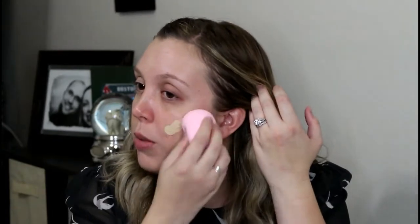It does have a hard time getting around my nose, but this is the biggest one, so I'm not sure what I was expecting. Now, let's try the sponge. I'm going to do like I would normally do with my Eco Tool sponge. I'm just going to put a pump on the back, and that's it.